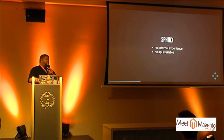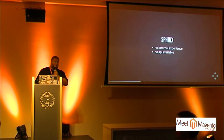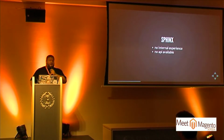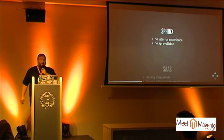Because the rest of the solutions you already saw easily dropped out. With Sphinx, we didn't have anybody with experience, and there is no API available. You have to do everything in the initial request. You cannot do some API requests with Ajax or something like that. You can do that with Solr. So with the ideas we had, it's out of the game.